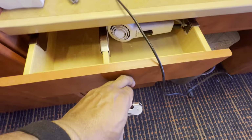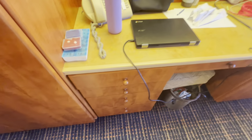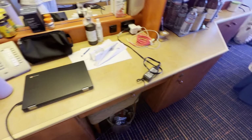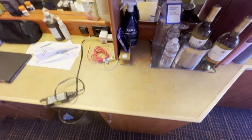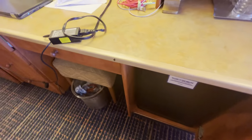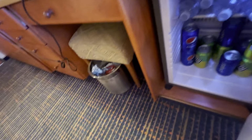Storage, plenty of drawers. 1, 2, 3, 4 of them. They pull out quite far. And you have this one here in the middle. And then you have here your cooler/refrigerator. We bought soda and waters.